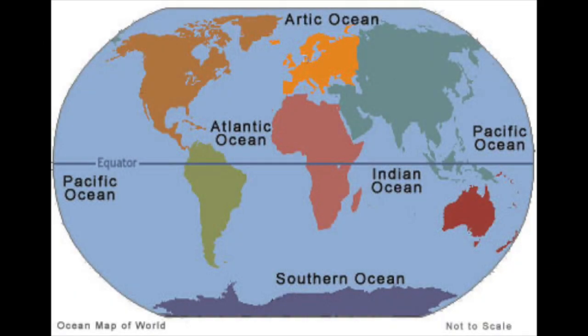Now, as you may remember, we have already learned about one particular saltwater habitat when we studied the Arctic Ocean. For many years, only four oceans were recognized as saltwater habitats. They were the Arctic, the Pacific, the Atlantic, and the Indian Oceans. Well, a few years ago, the Southern Ocean, which lies along the coastline of Antarctica, was designated as the fifth saltwater ocean. So listen carefully as we talk more about oceans and the saltwater habitat.